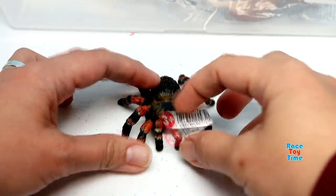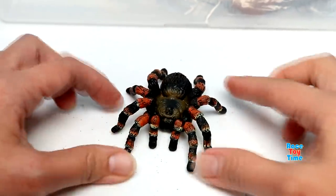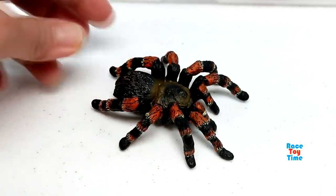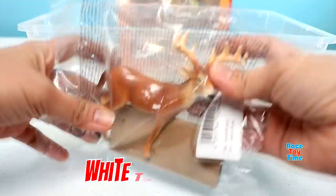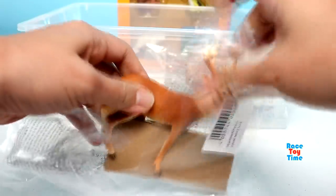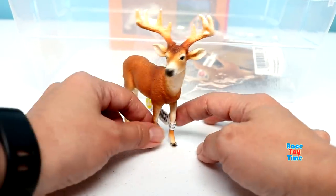Next figure is the tarantula spider. This is a nice and realistic looking figure. Next, we're gonna take a look at the white-tailed buck. Here it is. This is nice looking and realistic.